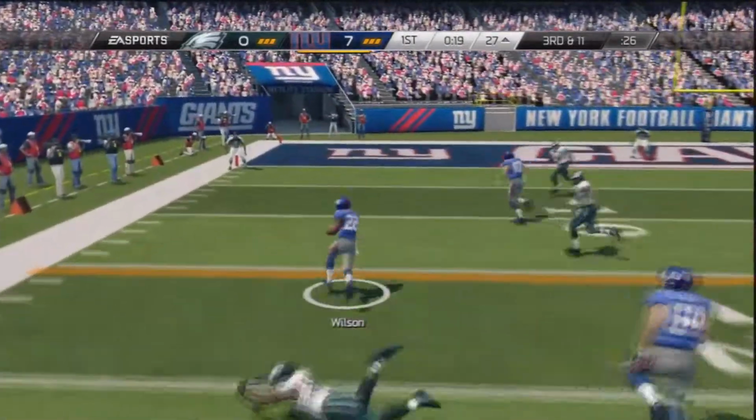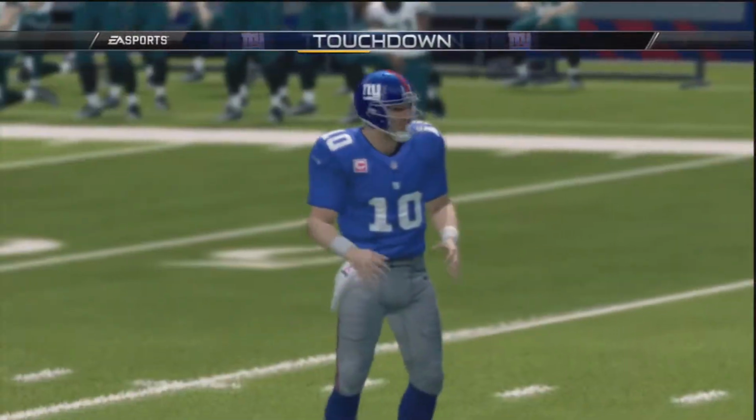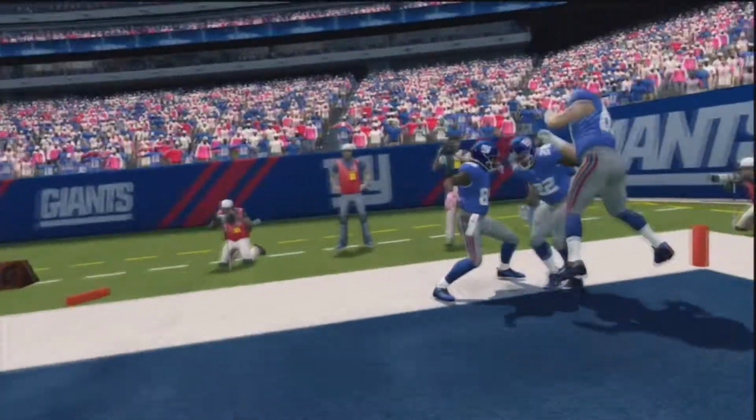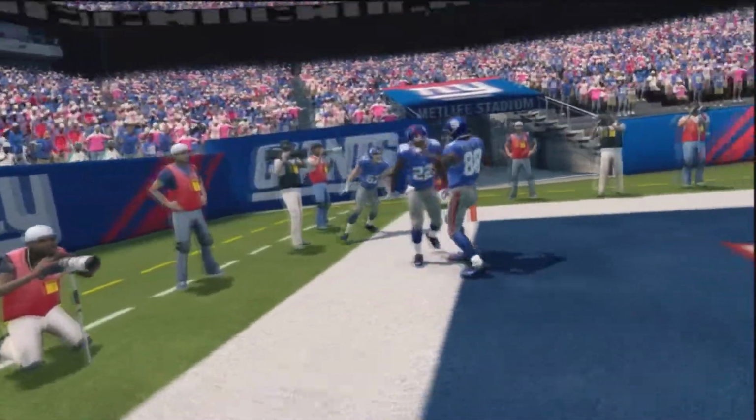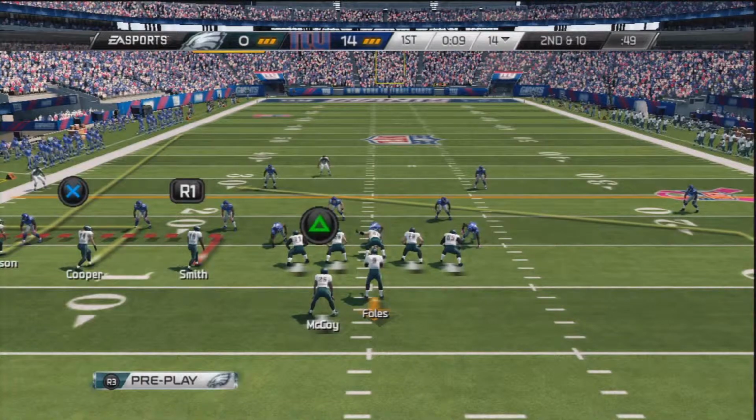And now Wilson has a lot of room to move, and Wilson's into the end zone. Touchdown, 14-0. Giants are up. And this game is not starting how the Eagles predicted, especially not against an 0-6 team.